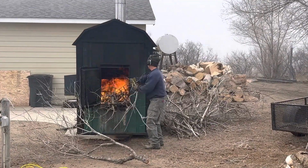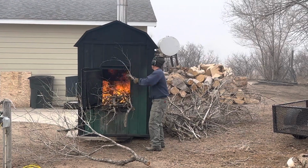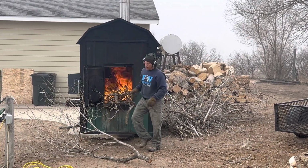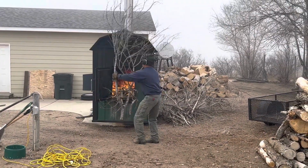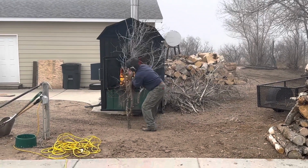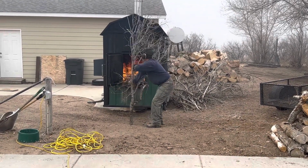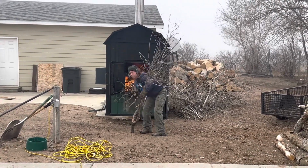So this furnace goes 365 days a year, 24/7. It heats all of our water and all of our air in the winter. The water all year round, the air during the winter. And as you can see, he's pretty dang good at figuring out how to get that big branch in there. It looks impossible, but he'll do it.